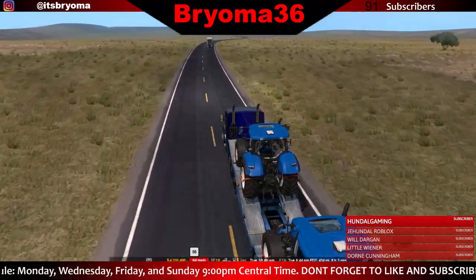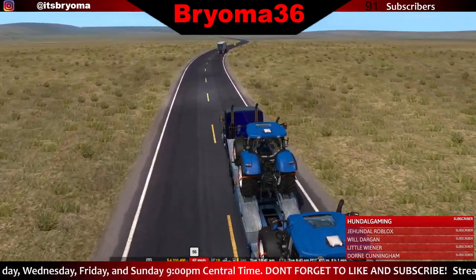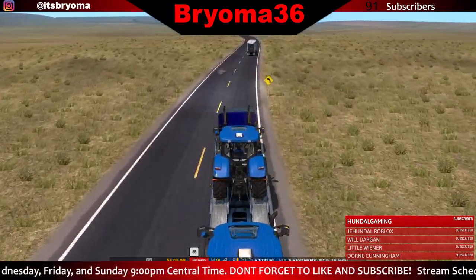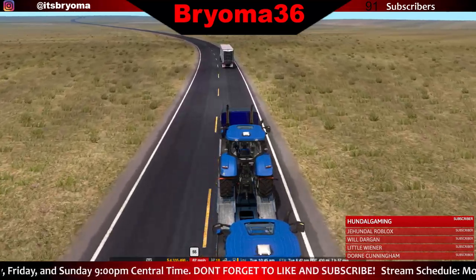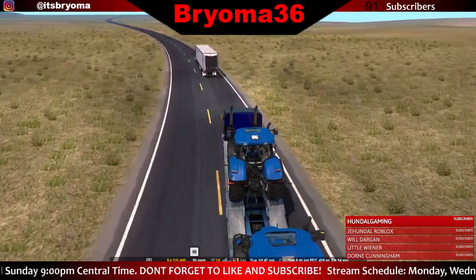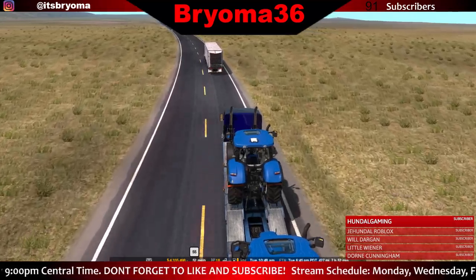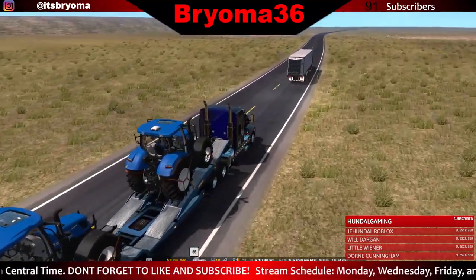Yeah, that one with the really loud jake brake is when you actually put the Cat engine on it. The Cat engine gives it that obnoxiously loud jake brake. But the crazy thing is the jake brake is super loud inside the truck, not outside. When you put the camera on third person like I am right now, the jake brake sounds fine.